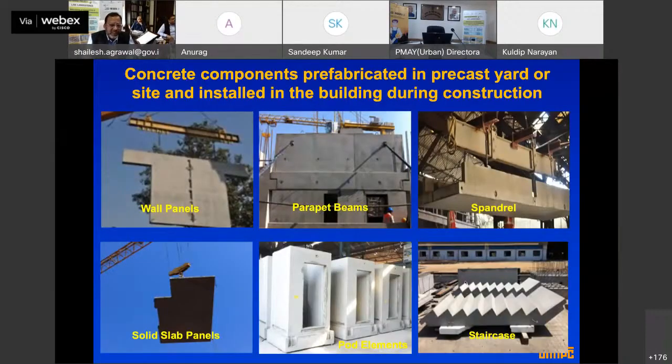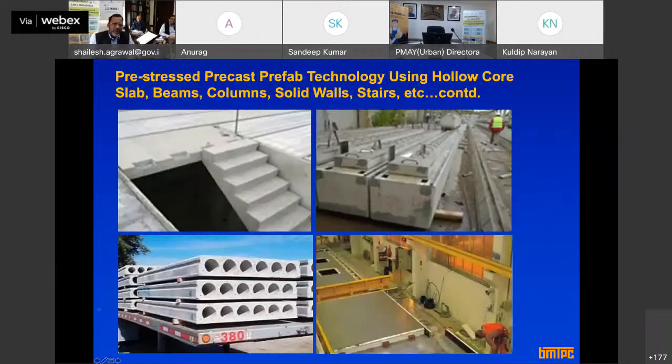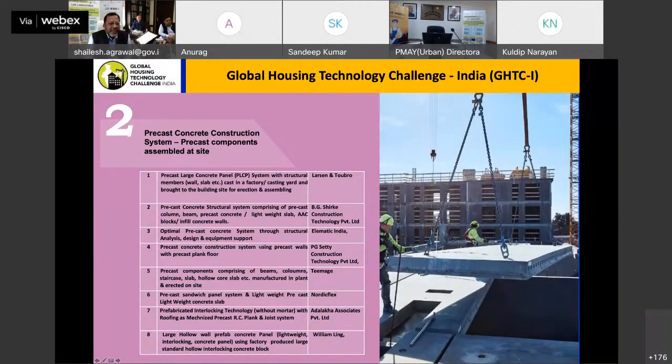You can see here, so these are different elements. You see these are called pod elements. So the entire 3D structure is made, and these are different kinds of elements. You can have wall panels, you can have parapet beams, you can have spandrel, solid slab, or hollow core slab, and this is that staircase thing. Okay, so as you can see, you can have hollow slab, you can have this kind of precast staircase kind of thing.